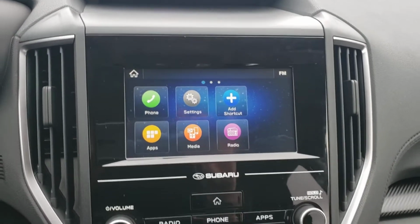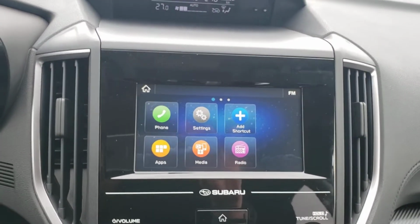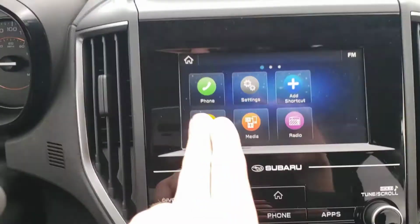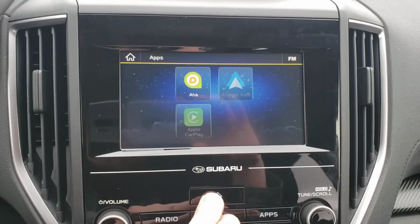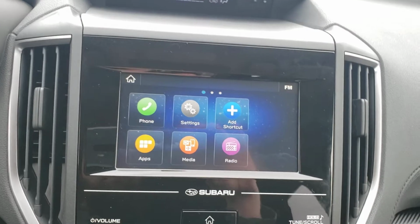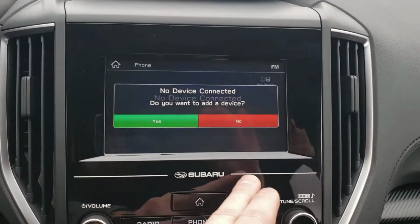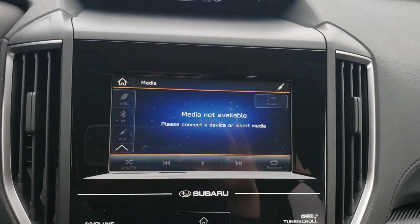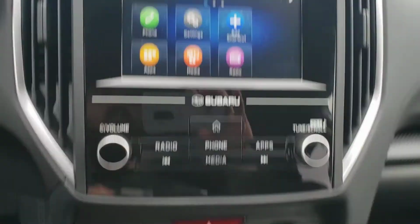Really easy to use. AM, FM, auxiliary, USB, Bluetooth radio. Super easy to hook those up. USB and auxiliary are in there. You can also do Apple CarPlay or Android Auto through that. And then through phone, you would hook up, which we won't do right now, but hook your phone up, you go media, and then you've got Bluetooth for any Bluetooth audio you want to do.